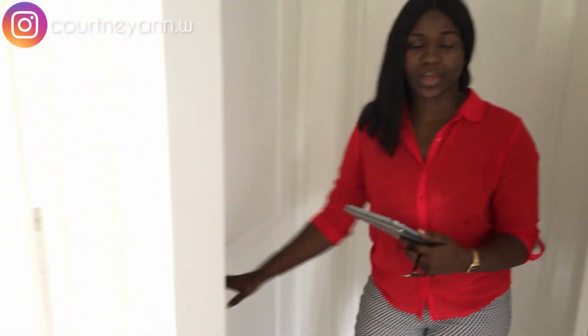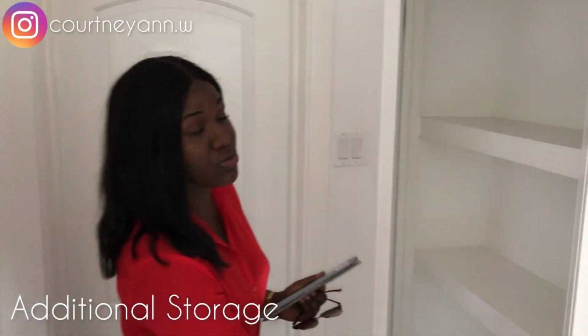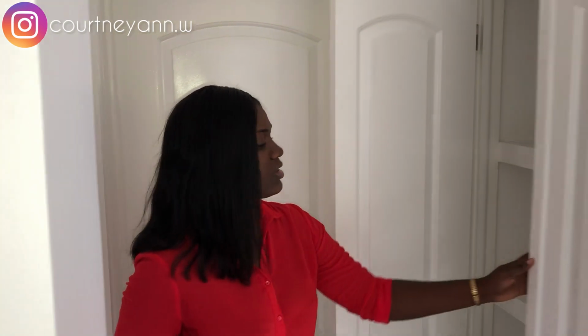So I forgot to mention that this bedroom actually has 2 entrances. So there are actually 2 doors. You have 1 door here and 1 door there. And then when you exit the bedroom and you're heading to the bathroom, just on your left, there's actually an additional storage closet in case you want to put your towels and your blankets and stuff like that. For me, I buy in bulk, so I definitely have a few bulk items in here. And then we're going to be going into the bathroom.